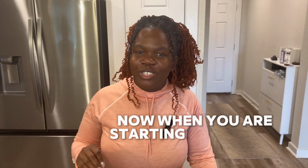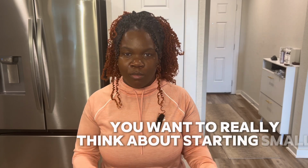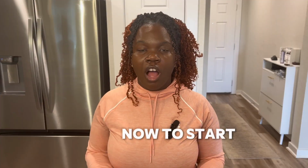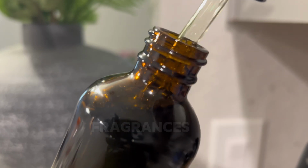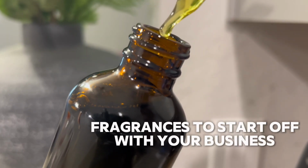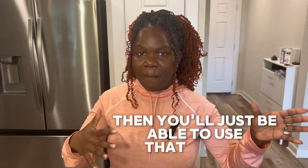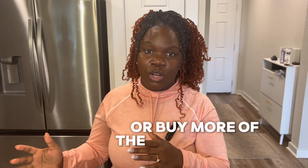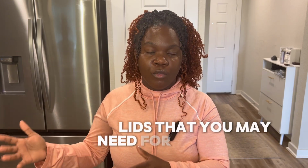Now, when you are starting your body oil business, you want to really think about starting small. You don't want to come out with a whole bunch of different body oils. To start off, you're going to develop 3 fragrances, and you're going to just make 5 of each of those fragrances. That way, once you sell all of these products, you'll be able to use that money to buy more of the ingredients that you may need or buy more of the equipment and bottles and lids that you may need for your business.